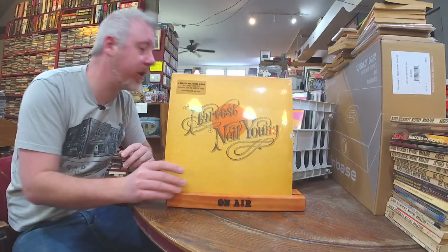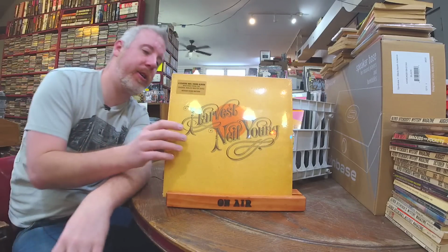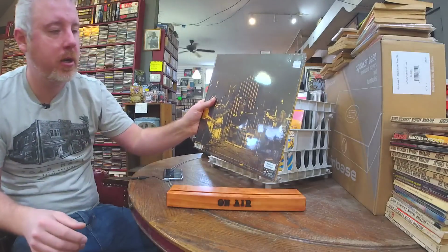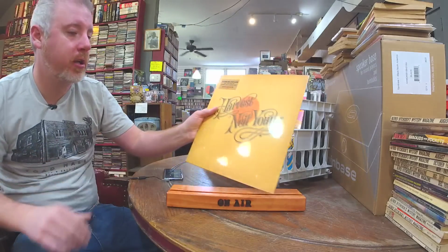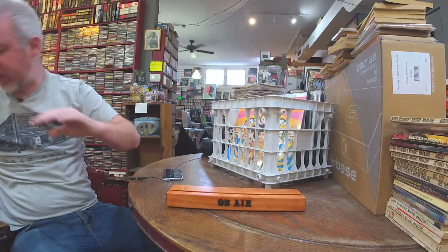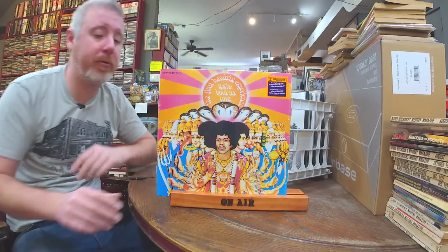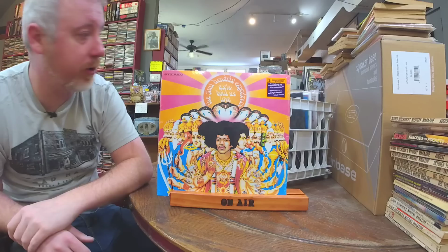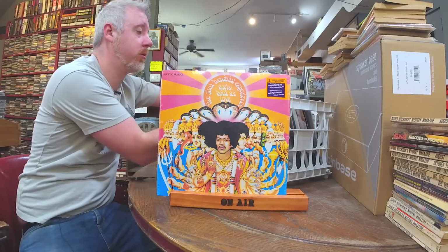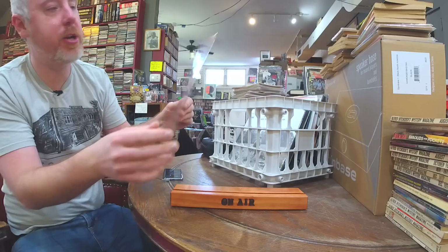We got a string of them here. Neil Young, Harvest, remastered from the original analog master tapes, $36. Textured cover, just like the original. You'd be hard pressed to find an original that's this clean. I'll give you that. For $36, you're probably not going to find one. Same thing goes for Hendrix, Axis: Bold as Love. I don't think I've had an original in my store in, I don't know, quite some time. For $21, you can buy a brand new one.